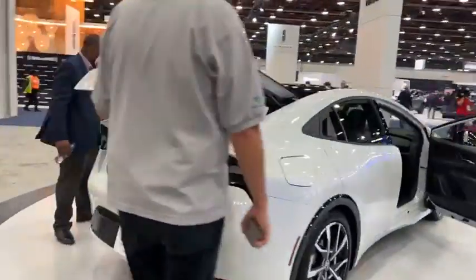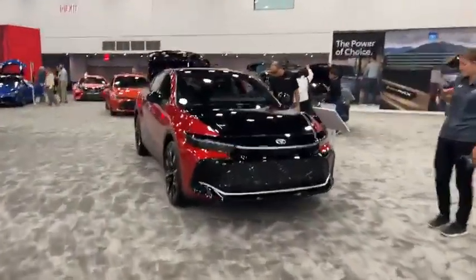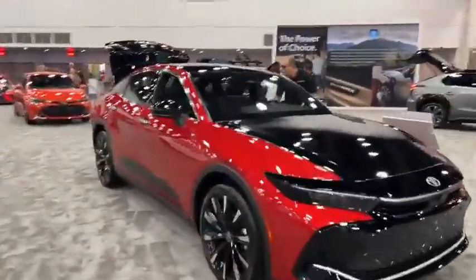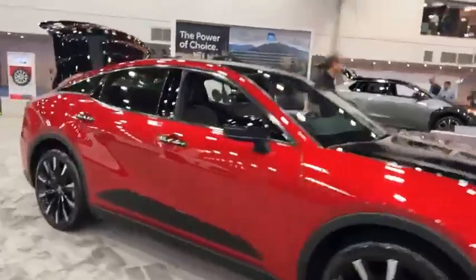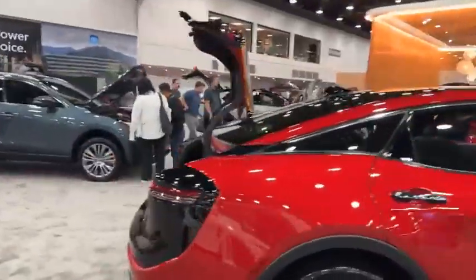So you might have to be really short to get in this car. I don't know. Interesting. But look at that. It's just beautiful. So, glad I made my way to the Corvettes.